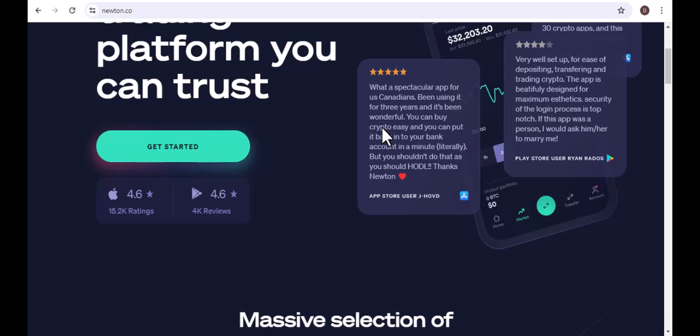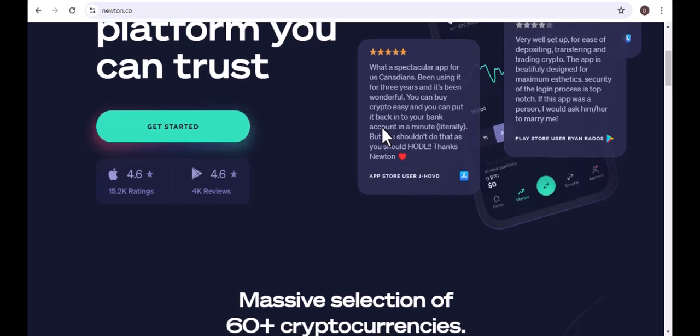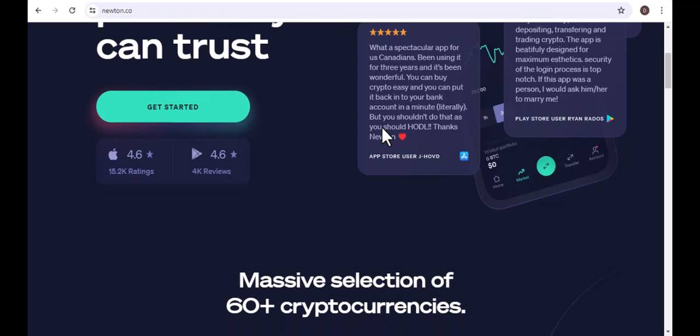Think about it. You've navigated the exciting world of crypto trading. Maybe you've DCA'd into your favorite coins, or perhaps you've made some savvy trades. Now, the time has come to realize some of those gains or simply manage your crypto holdings elsewhere. The last thing you want is to be surprised by hefty withdrawal fees that take a significant chunk of your hard-earned crypto. In today's deep dive, we're going to unravel the mystery of Newton's crypto withdrawal fees.